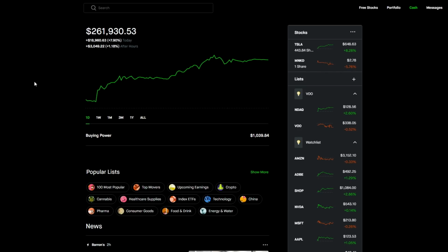That was plus $18,960.63. In the after hours today, we had another plus 1.18% gain, which is plus $3,049.22. And I have noticed since it stopped showing the movement for after 6 p.m., it seems like we've seen a little bit more of an uptick in the share price in after hours since then.